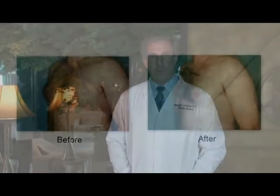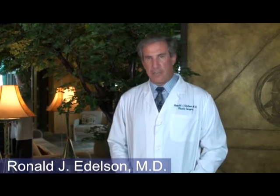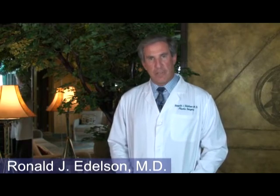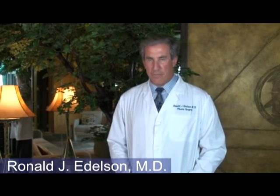Most doctors who perform liposuction use what's called the tumescent technique. And what that involves is the injection of large amounts of fluid into the fat layer prior to suctioning out the fat. What this does is it helps loosen up the fat and makes it easier to remove larger quantities of fat with much less blood loss and much less bruising.